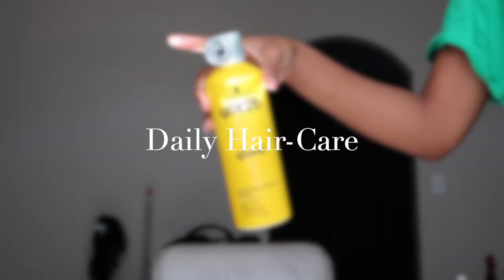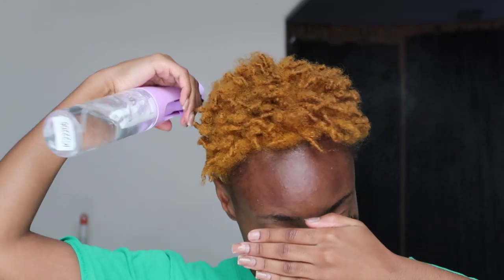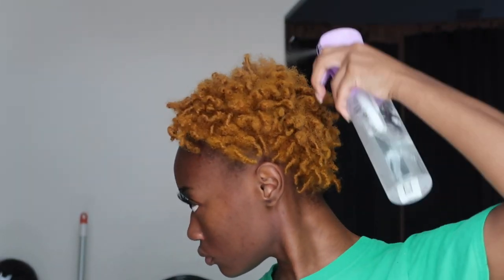Y'all see that? I really thought I was finna cut it shorter. And I'm actually kind of glad I didn't cut it shorter, because this is already short enough. Okay, let me go do my hair. Oh, don't forget to shake your bottle up. After you wet your hair, we're gonna go in and scrunch it and massage it and everything.